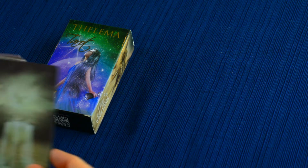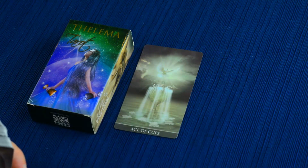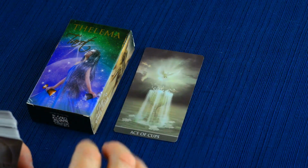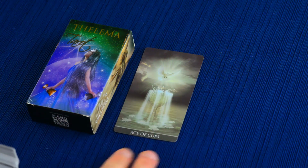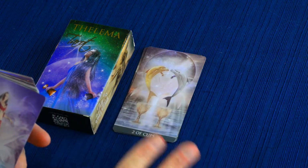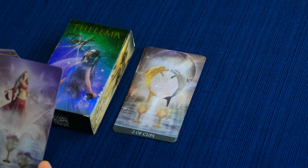Now, the Cups cards. Like I said, the colors that they decided to use in these, instead of the blues and the watery colors, you notice how this one's more of a greenish gray and whites, which is really cool. I love how the dove is coming out of the clouds here with this one. Then we have the Two, which has the dolphins with the circle around them. I thought that was beautiful.